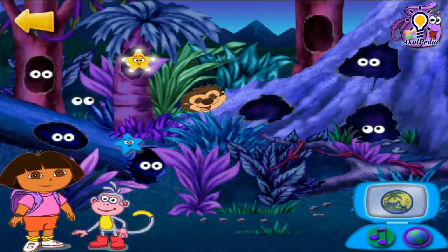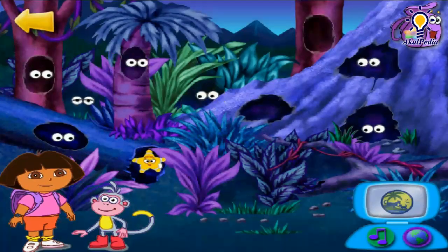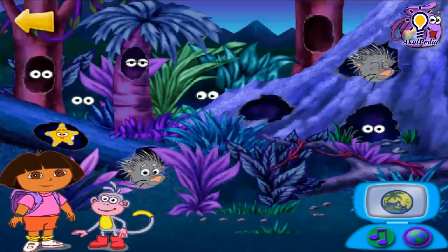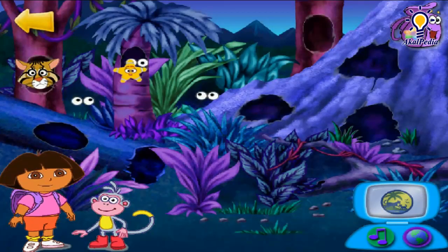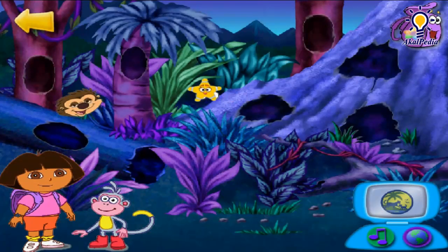Two-toed sloth. Ocelot. Almost matched that time. Give it another try. Prehensile tail porcupine. Prehensile tail porcupine. I bet they're glad to be together again. Cane toad. Cane toad. Those two animals go together. Ocelot. Ocelot. Those two animals go together. Two-toed sloth. Two-toed sloth. I bet they're glad to be together again. Wow! All the animals found their friends.